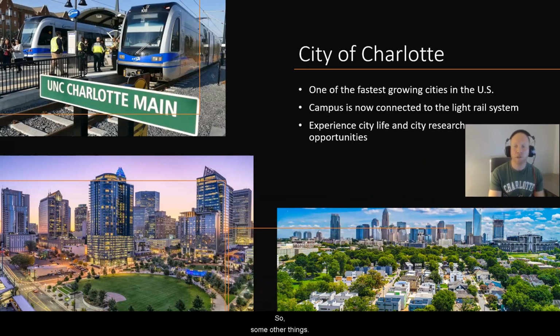So then some other things is we do live in the city of Charlotte. So UNC Charlotte is in one of the largest cities in the Southeast. It's one of the fastest growing cities in the United States. So there's a lot of opportunity. There's a lot of job opportunity. There's a lot of research opportunity, internship opportunity. So there's a lot of things going on in Charlotte.